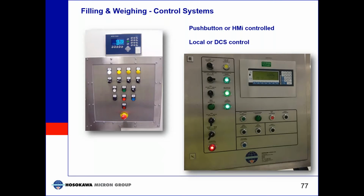Filling and weighing control systems. All our systems are built to customer requirements, including hazardous area and ATEX approved systems. These can be locally controlled or site-wide with DCS control, 21 CFR Part 11 capability, and can include label printers or document printers.